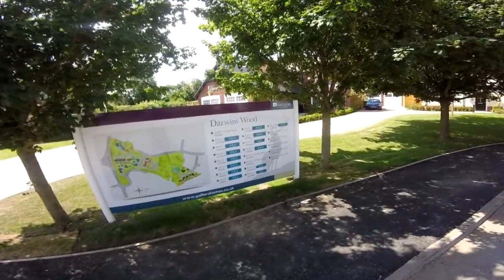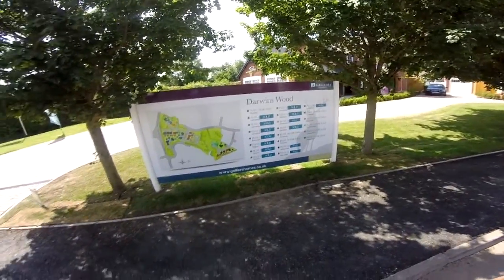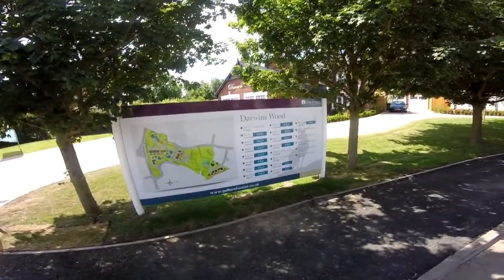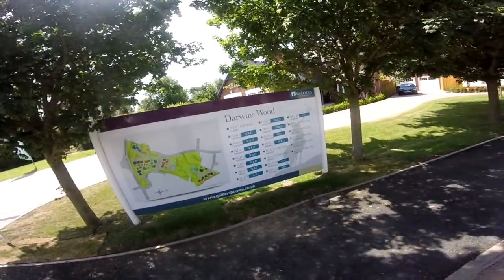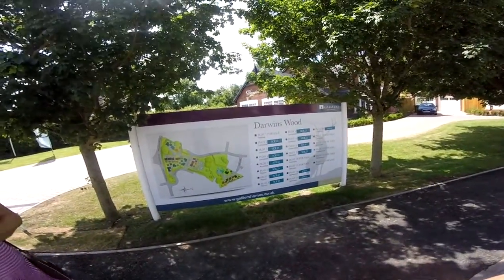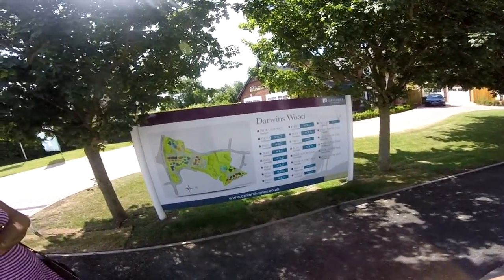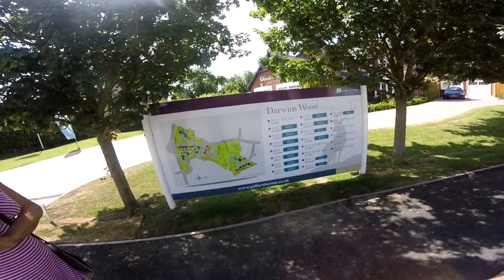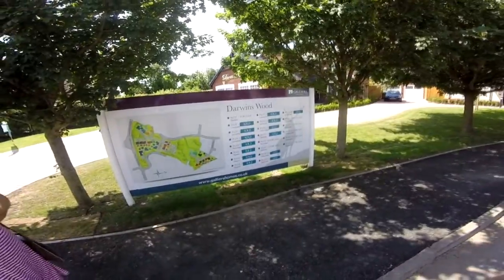We're in Bicton in Shrewsbury. Well, it's the top end of Bicton. This is the development plan that you're looking at, and as you can see with Darwins Wood, a lot of the plots are sold and there's only a limited amount of houses left. Darwins Wood is a development of, I think, 4 and 5 bedroomed houses, and we'll come to view the show house today.